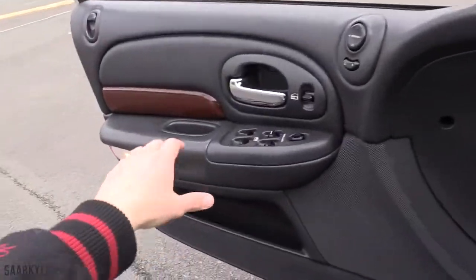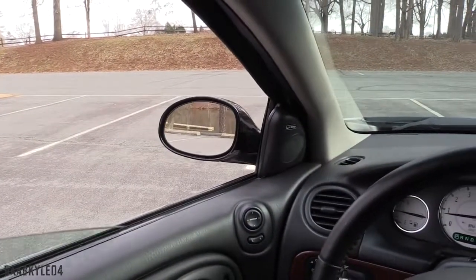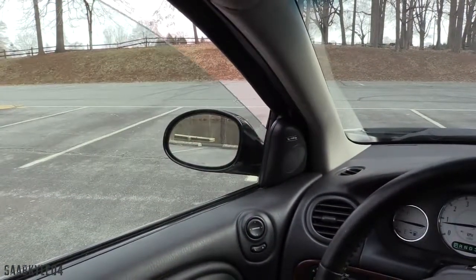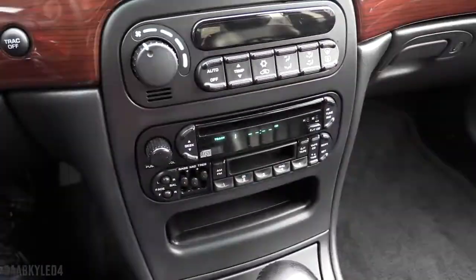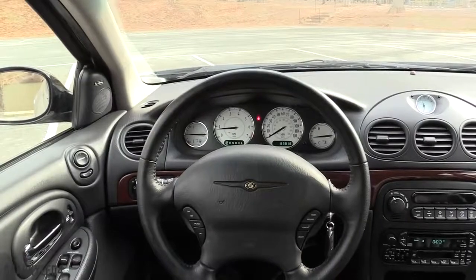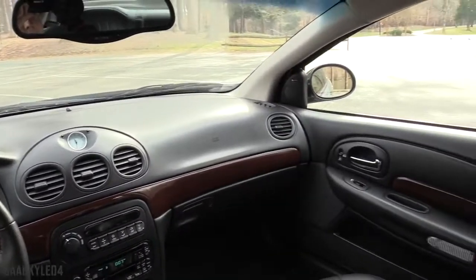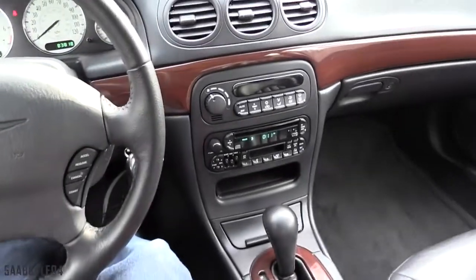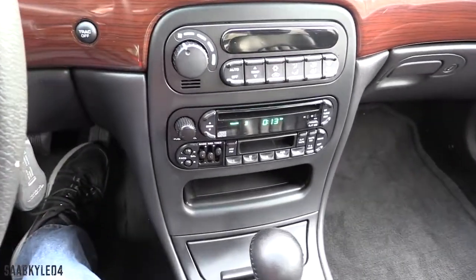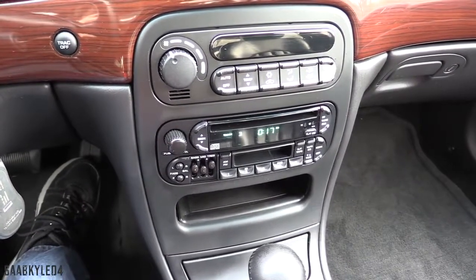Now we'll go ahead and shut her up and check out some of the interior features. The LHS was available with two Infinity II spatial imaging sound systems. The standard 240-watt setup shown here consists of 9 speakers and features an in-dash CD and cassette player along with AM and FM radio. A fine setup for the day that's easy to listen to with a nice balance of power.